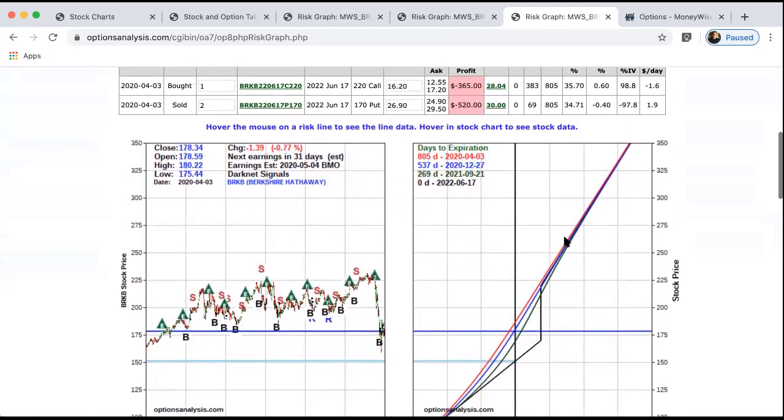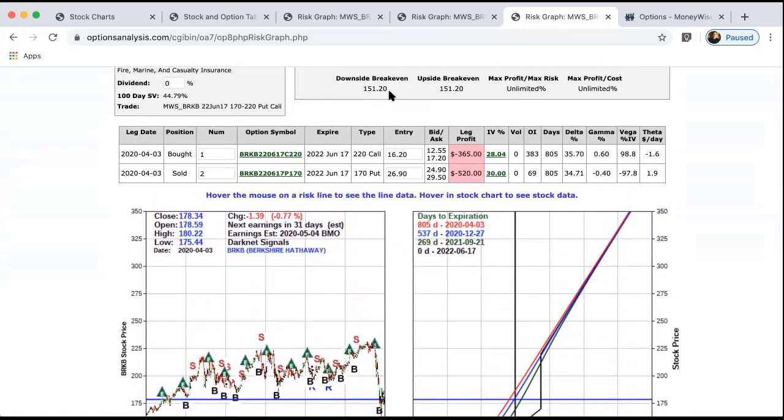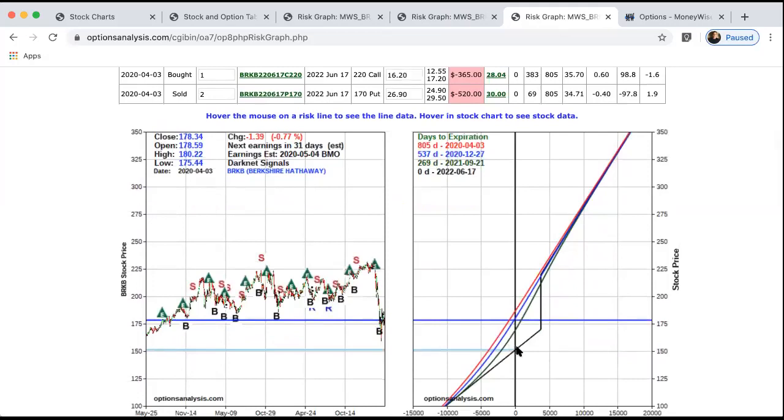Now, here, my break even is about $151. So anything above $151, on the y-axis we have the stock price, anything above $151, I'm in a profit zone. So if Berkshire sits between $151 and $220, I make a profit, and between 170 and 220, my profit is the credit which I bring in, which is 3,760. However, if Berkshire rallies from here, then above 220, I have a beautiful upside.